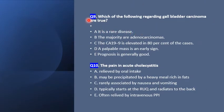Question number 9. Which of the following regarding gallbladder carcinoma are true? A. It is a rare disease. B. The majority are adenocarcinomas. C. The CA19-9 is elevated in 80% of the cases. D. A palpable mass is an early sign. E. Prognosis is generally good.